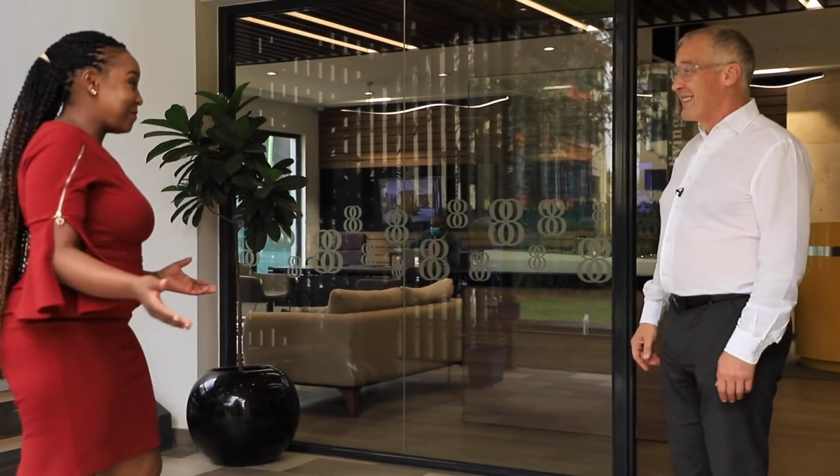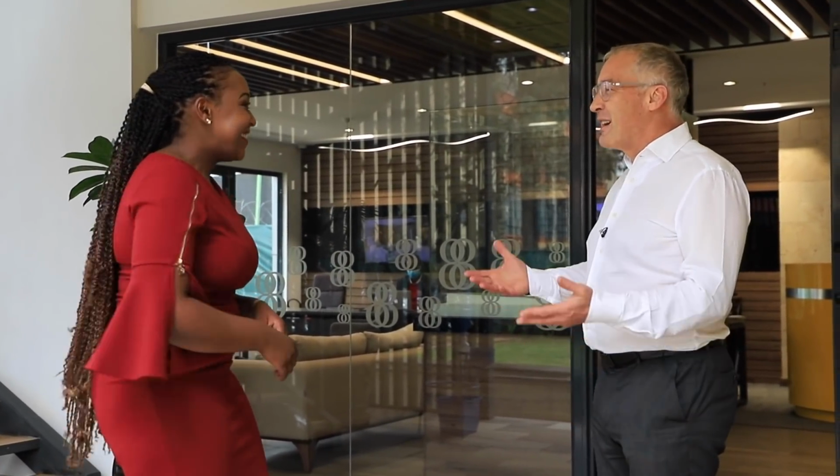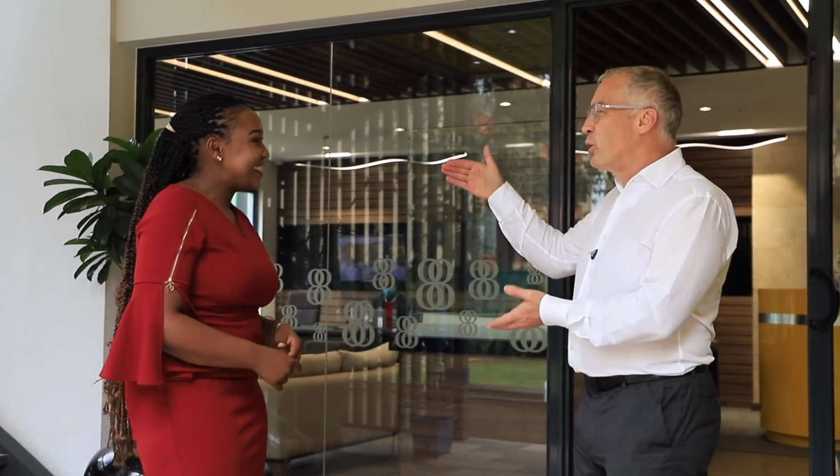88 Nairobi. Yes. And I was just telling everybody that it's going to be 44 floors. That's massive. It is really tall. So yes, it's going to be like bringing Dubai or New York to Nairobi, and set new standards for Kenya. I love that.